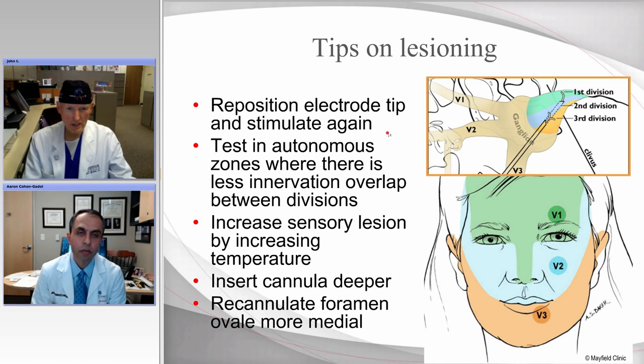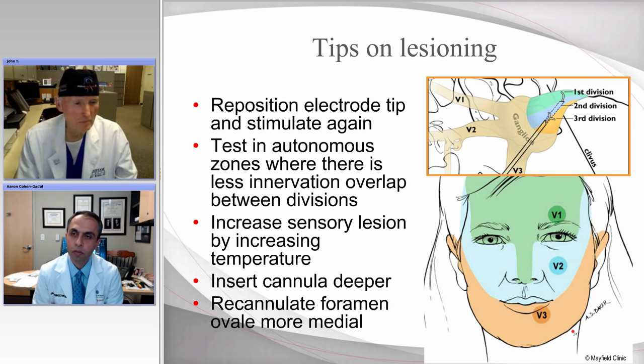So, tips on lesioning: you reposition the electrode if you need to, stimulate again, and your testing should always be done in the autonomous zones. Avoid zones where you may be getting some innervation from other areas, as is true over the nose or right in here. The autonomous zone for the first division is right above the eyebrow, for the second is underneath the eye, and for the third is the lower lip, slightly away from the midline.